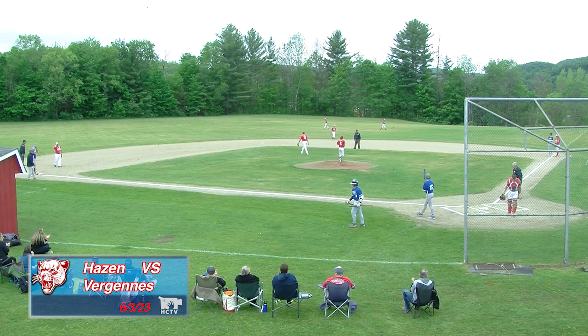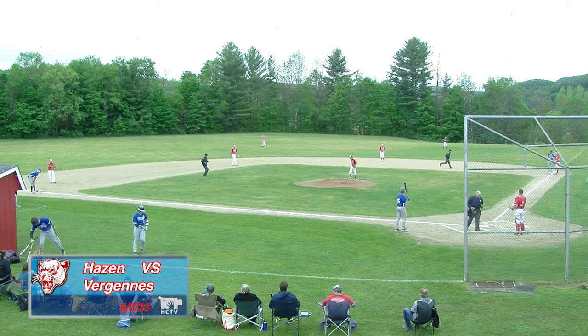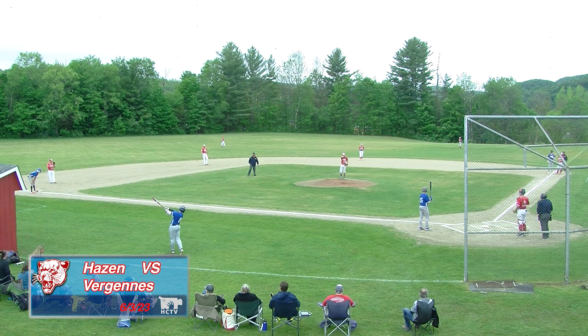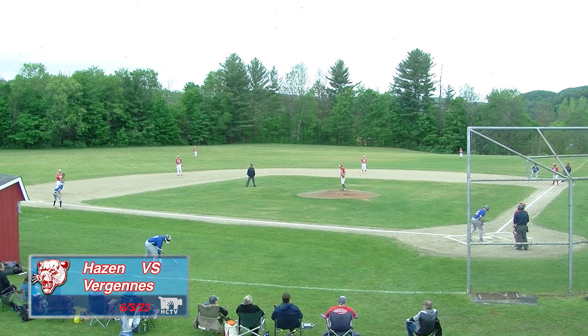Folks, I'm not sure how to score that one. A base hit or an E9. I think that's a base hit, though, folks. Skorstad dove just a little too early for it out there in right field. Looked like he had a pretty good beat on it, so that's going to be a base hit. So runners on the corners with only one down now. Rooney in a bit of a jam, trying to work his way out of it.